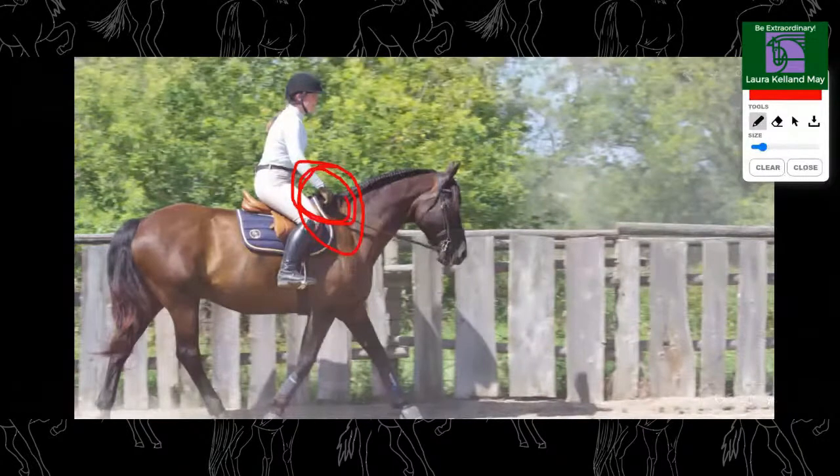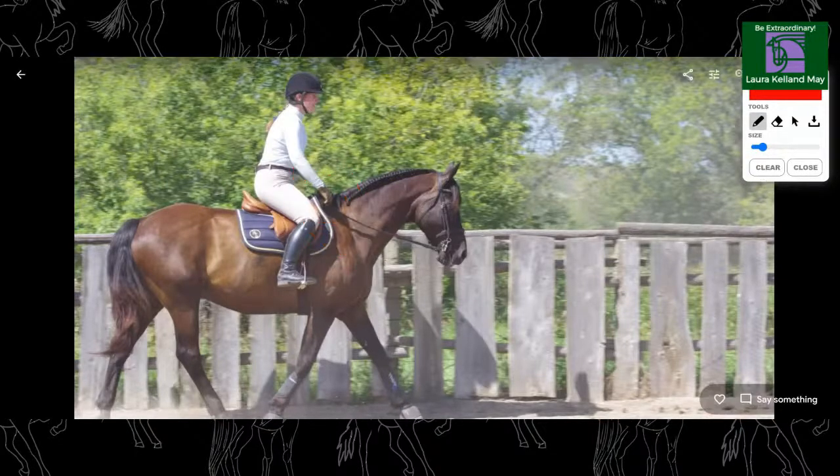Looks like to me her fingers could be closed. Catherine's right. Her hand's a little low because her body's collapsed, but she's also got those open fingers. I really like to see the fingers closed and the thumb pressed down on the rein. Right. Well, the little ice cream cone trick, I think of it now.